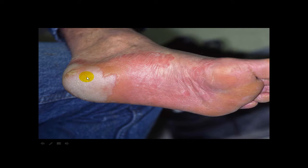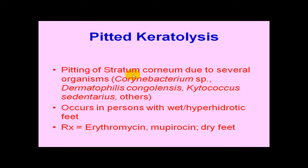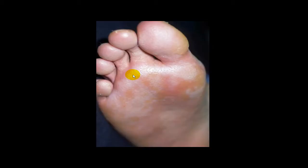Look, there are little pits here, in the stratum corneum, and this is called pitted keratolysis. It comes from feet that are in boots and sweat all day long, along the same lines as the tinea pedis. So this is actually pitting of the stratum corneum. It's due to several organisms. It can be Kytococcus sedentarius, Dermatophilus congolensis, or Corynebacterium. We use just plain old erythromycin topically to treat it. And if you treat the hyperhidrosis, if it's really bad sweating, that helps prevent it. Here's just another example of pitted keratolysis by itself.